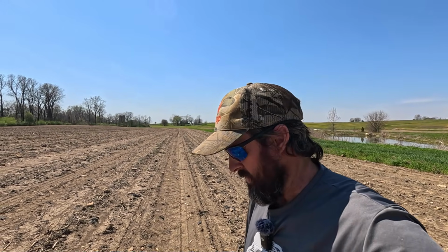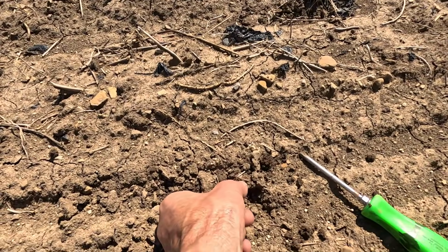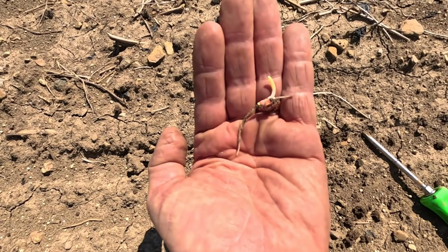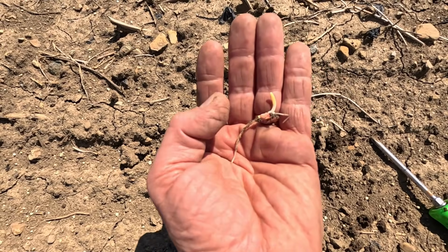So I'm out here getting ready to spray my early sweet corn planting that I put in last Thursday, so 5 or 6 days ago. And I dug up a seed. Wait till you see this. Check that out. It's got a deep tap root, and the sprout that's getting ready to come up and emerge is about a 1/2 inch long.